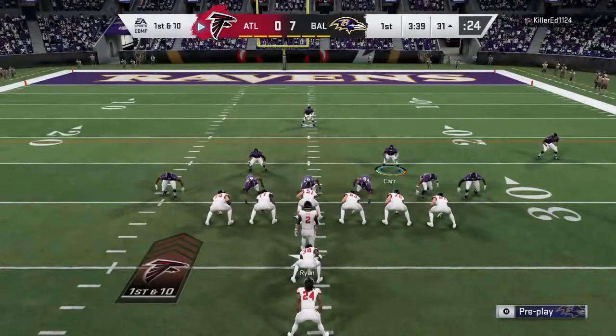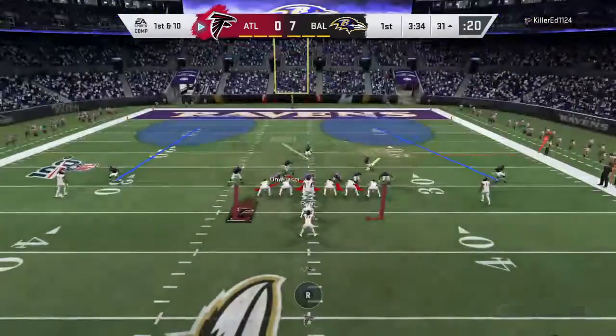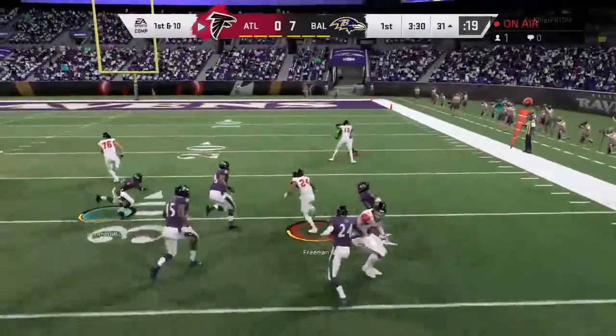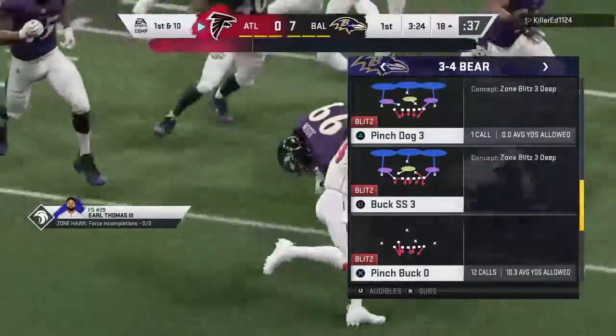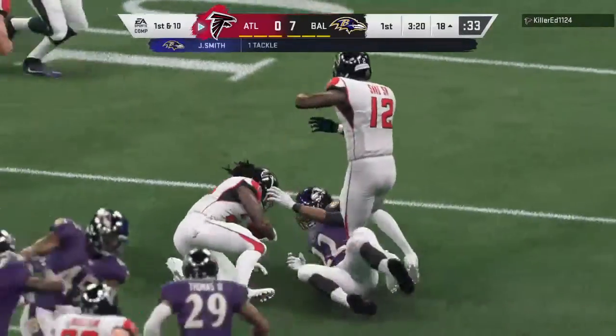Line of scrimmage, the 31 now on 1st and 10. They toss to Freeman. And inside the 20 before he's brought down. Another nice gain, 13 yards that time, and another 1st down. Quite the opening drive march they're on right now.